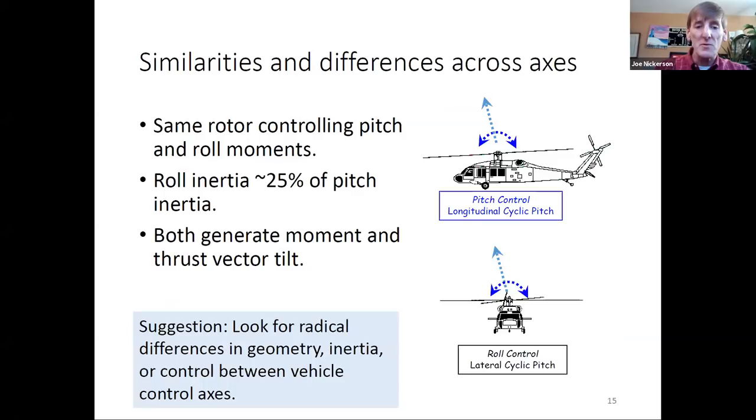And again, I just skipped this one: looking for radical differences in geometry, inertia, or control power between your different axes in terms of the sizing of the vehicle.